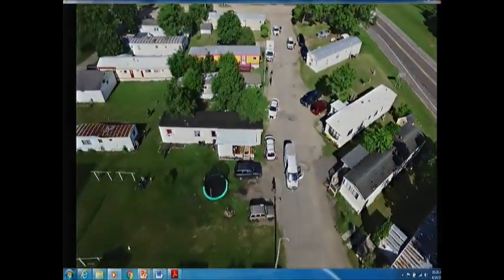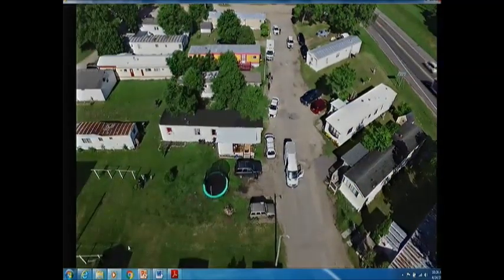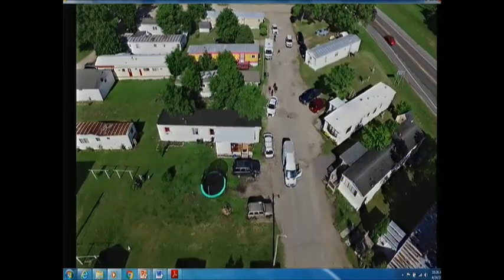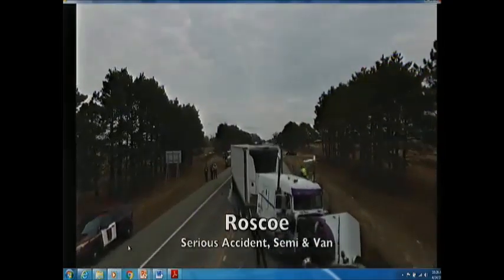You notice on this video the trees, how hard they're blowing. There are about 30-mile-an-hour winds, and that camera is completely still. That gimbal is what keeps that thing from flying away with the wind.